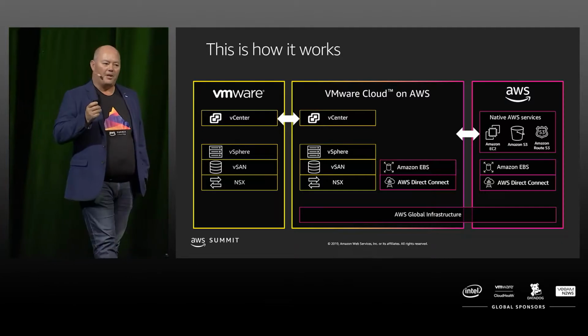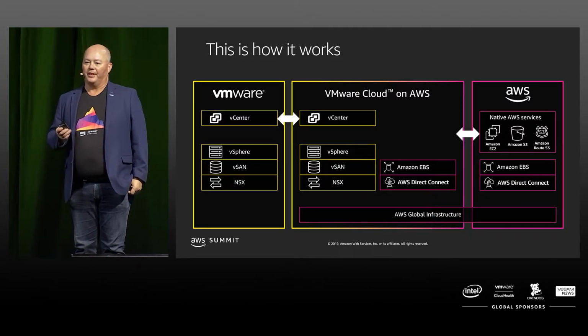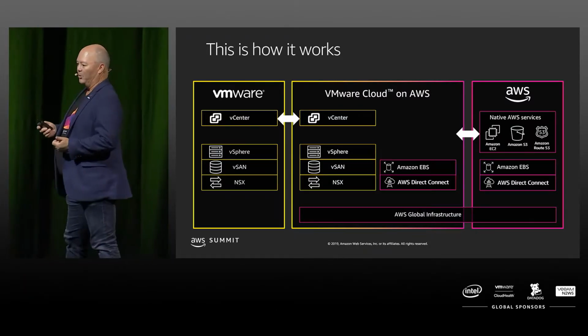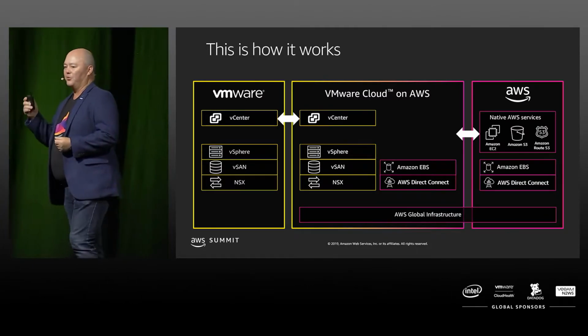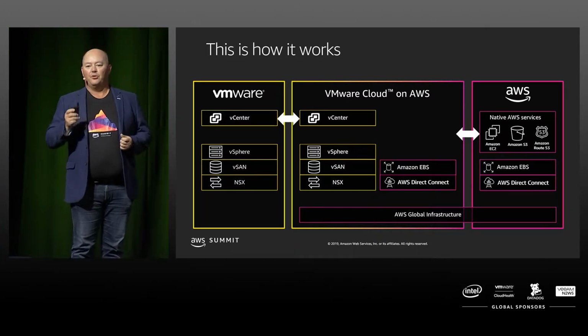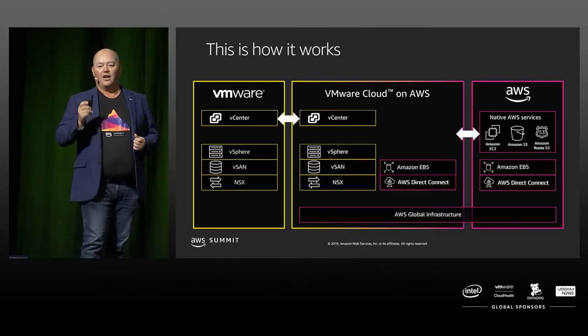One of the things that the customers are really enjoying is that there are a lot of AWS customers out there, and now that we're putting our workloads or your workloads in VMware Cloud on AWS, we've now got a 25 gigabit elastic network interface that ties straight into our VPCs. That means that you can move data without latency and at no cost.